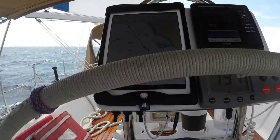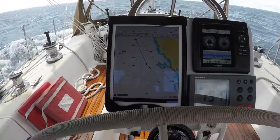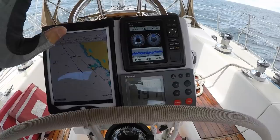One of the big advantages though of an iPad is that we can take it off of here and I can take it down below, or we can take it anywhere else in the boat, and it's working through wireless and tells us all the information we need. So it's super helpful that way. Obviously these things are permanently mounted, and they're wired in with all the power, so there's no issue with water intrusion, but you can't take it with you.